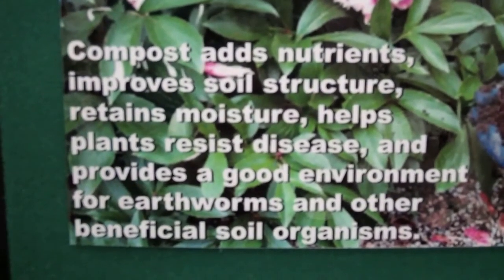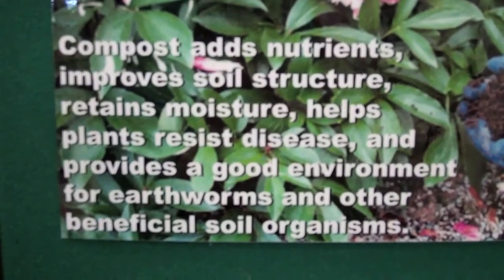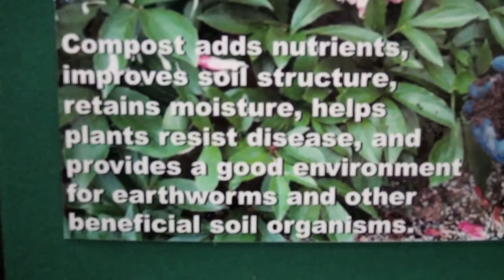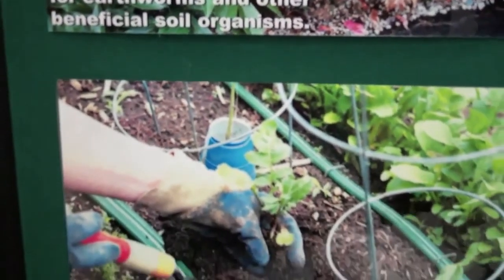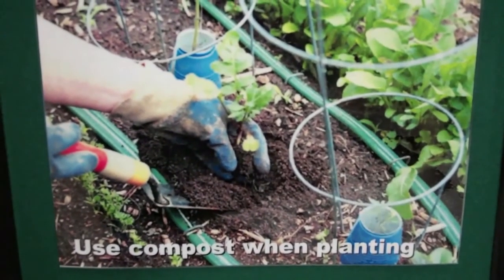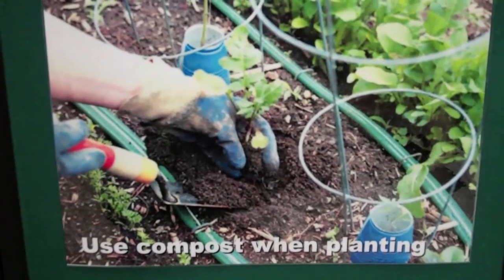It has a very complex mix of organic materials that go into it, so it has a complex mix of nutrients that come out, and these nutrients are slow released, versus a chemical fertilizer where you can actually burn your plant's roots. You can't burn your roots with compost. Those nutrients are slowly coming out throughout the year as your plant needs them.